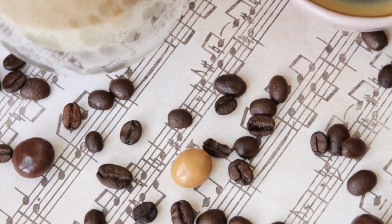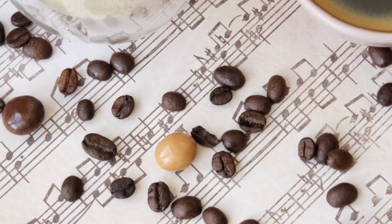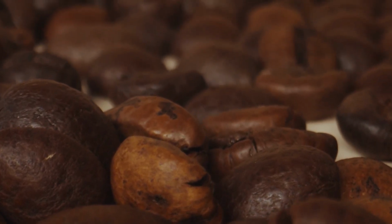4. Bean appearance. Arabica. Arabica beans are slightly larger and flatter than Robusta beans. They have a curved crease on one side and are often more elongated in shape.